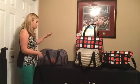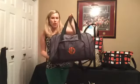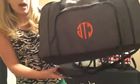All right, so we're going to start out here with my duffel bag. This is actually my husband's duffel bag. So yes, we do have products for men, and yes, men do love these products. So this is his duffel bag right here. You can see I have his initials on there right now. Lovely, lovely bag. I absolutely love it.